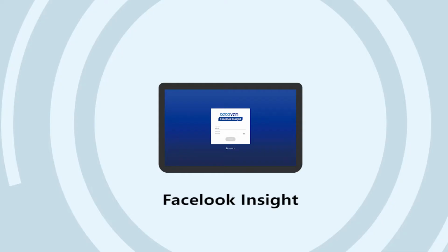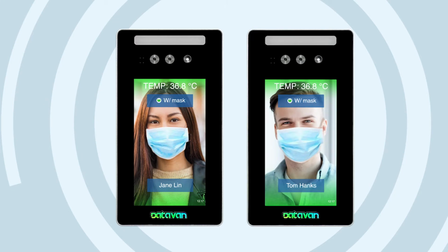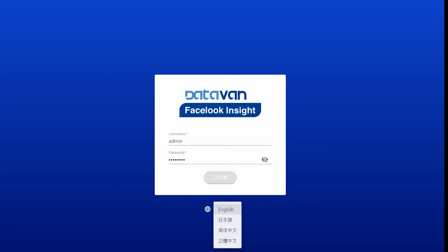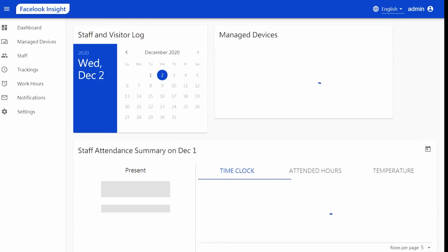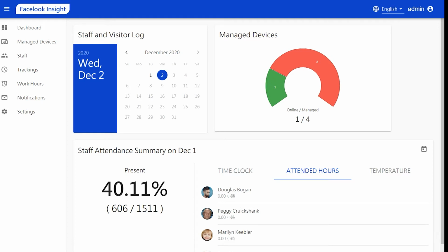Facelook Insight is the backend system bundled with Facelook X1 and the past 2000 placed at the entrances. It measures not only people's skin temperature accurately, but also determines if people are wearing masks. Here is the login screen. It supports different languages and shows whether the connected device's status is online or offline, and also accesses data from the day before. It tracks who's coming and going all the time, with abnormal temperature records.